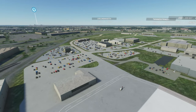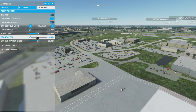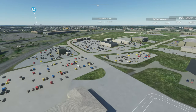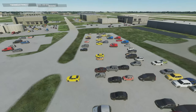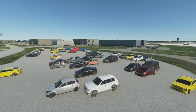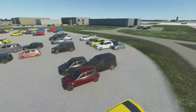And we're still in slow mode. That's just way too slow. Okay. Set this to, I don't know, something like that. Alright, just a bunch of random cars of some kind. Looks like a very boxy BMW or something.